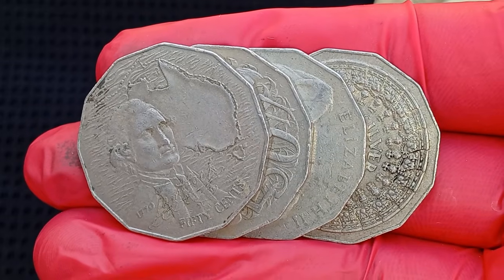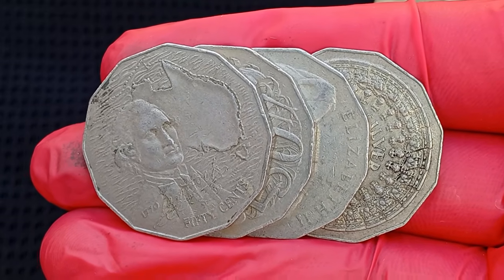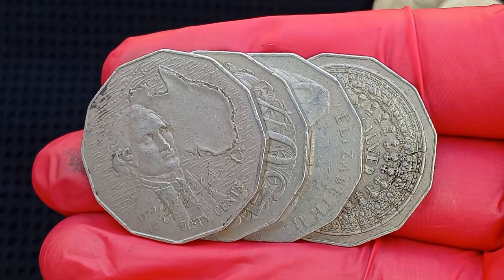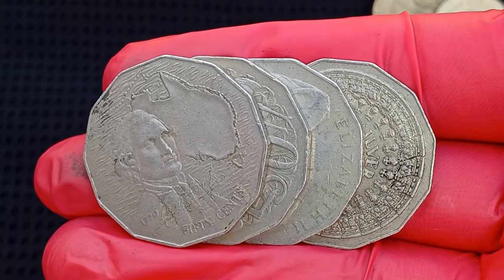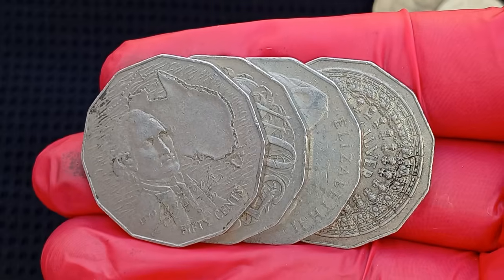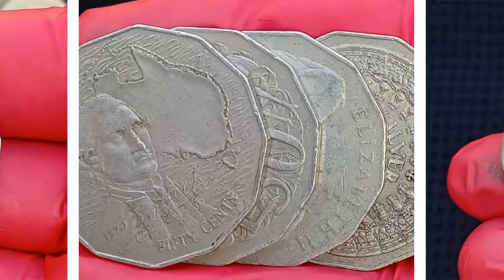Stop! Before you spend another Australian 50-cent coin, check your pocket right now. The ordinary-looking coin sitting in your wallet could actually be hidden treasure. Nobody talks about these rare 50-cent coins, yet collectors are fighting to own them. Do not spend these coins.